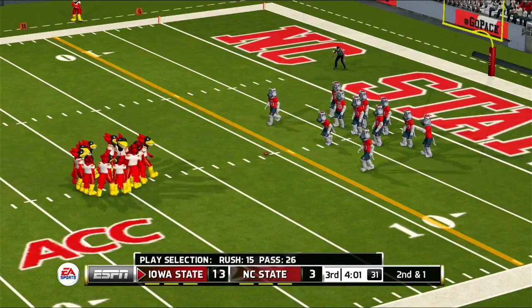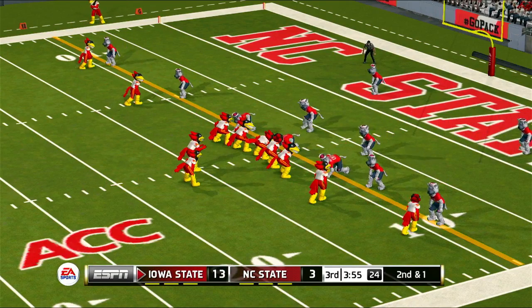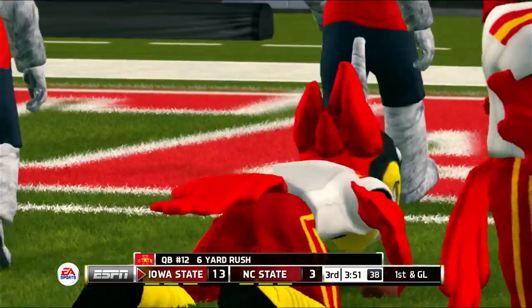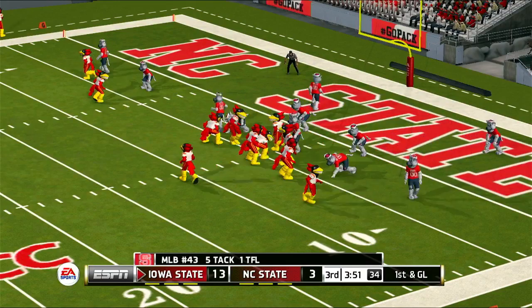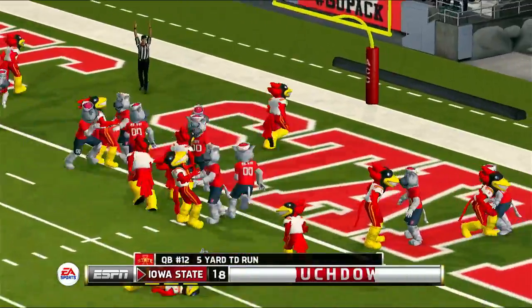It's second down now, and they're just a few feet away from that first down marker. Nice run to the outside. Makes the tackle. Gain of 6 yards. That makes it first and goal. Touchdown, Iowa State.